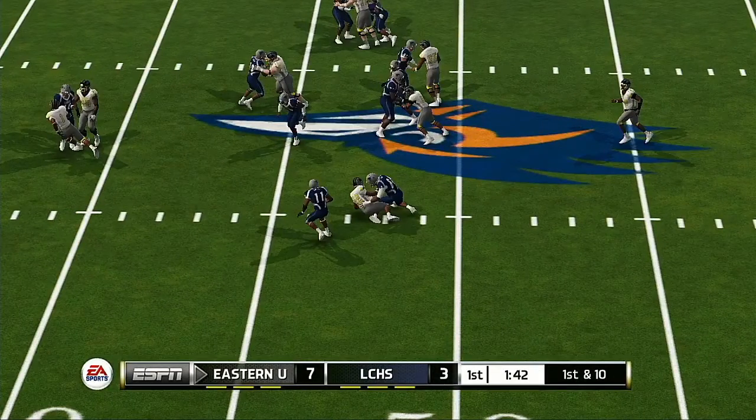Here's the give. Tackle made right around the 48-yard line. That's a gain of 2 on the play. That makes it 2nd and 8. 2nd and 8 coming up here. Ball on the 48.